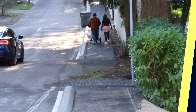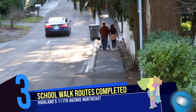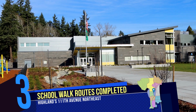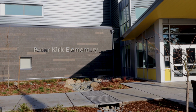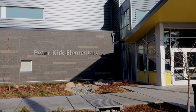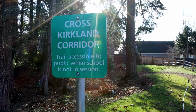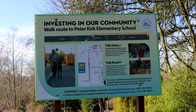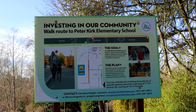Number 3. School walk routes completed. By completing a walkway to Peter Kirk Elementary School in December 2019, the city placed a final checkmark on a 55-item project list it developed 2 decades ago. The community and city staff worked together to identify school walk routes around Kirkland to make students' walks to school safer. The list included the construction of 21 sidewalk routes.